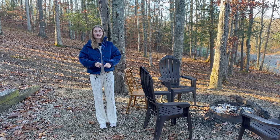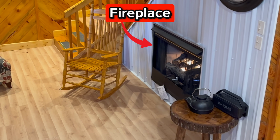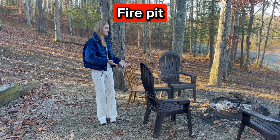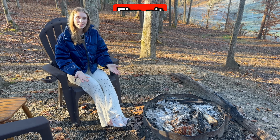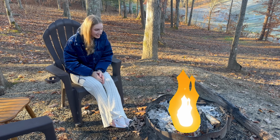So I don't want you guys to get confused. Inside the house, there is a fireplace in the living room, and outside the house, next to the deck, there is a fire pit. Right now, I'm sitting next to the fire pit, and what can you normally do when you sit around a fire pit? Well, first off, you start a fire with wood.